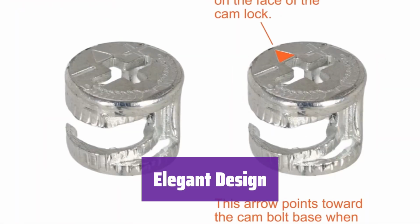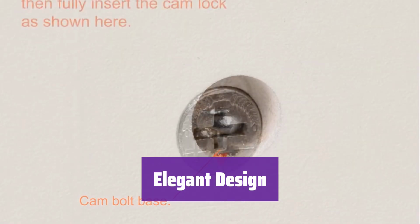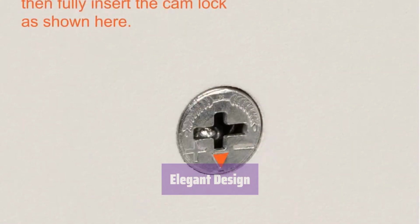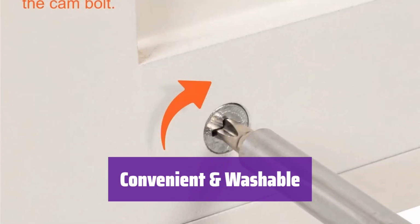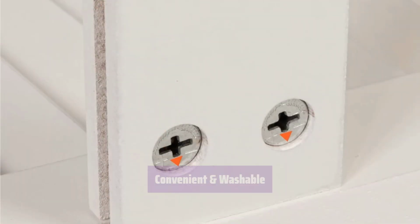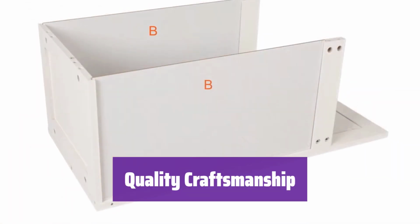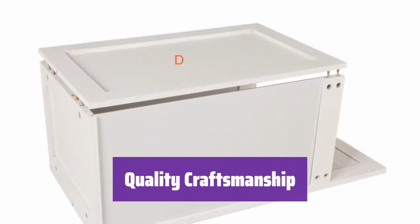Featuring decorative inset side panels and classic shutter doors, it adds a touch of elegance to any room. The smooth top provides extra surface space. The removable and washable bag makes laundry day a breeze. Simply tilt out the doors for easy access and use. Constructed from 100% wood, this sorter is built to last. The charming wood knob handles add a finishing touch to its durable design.